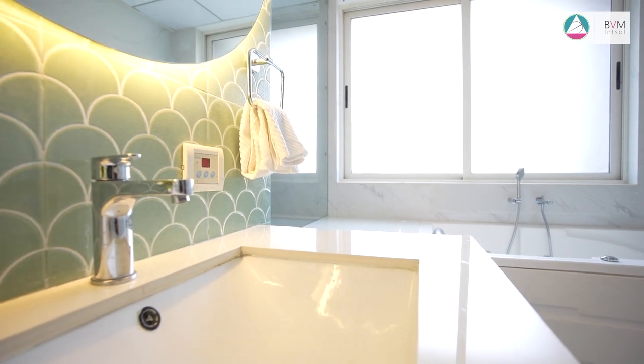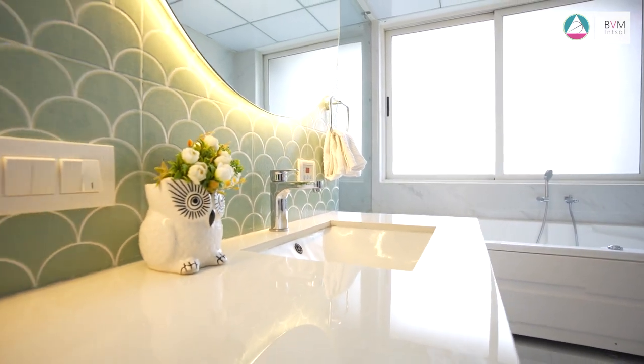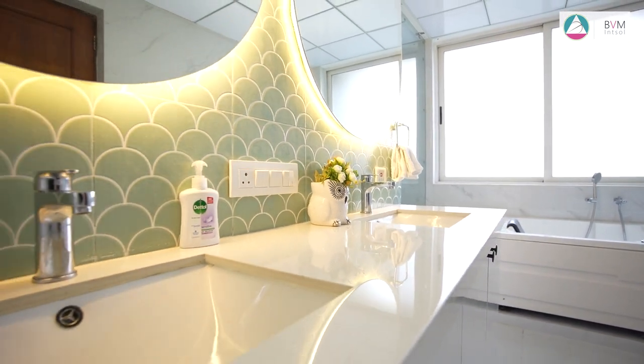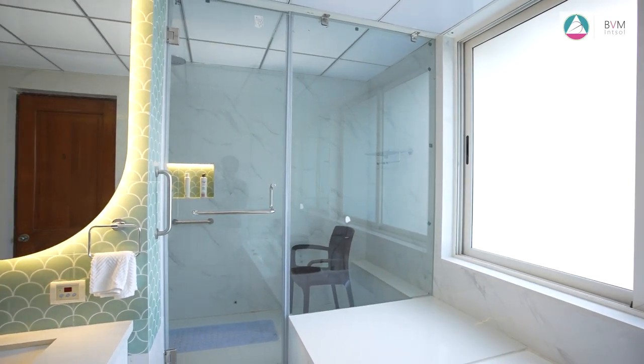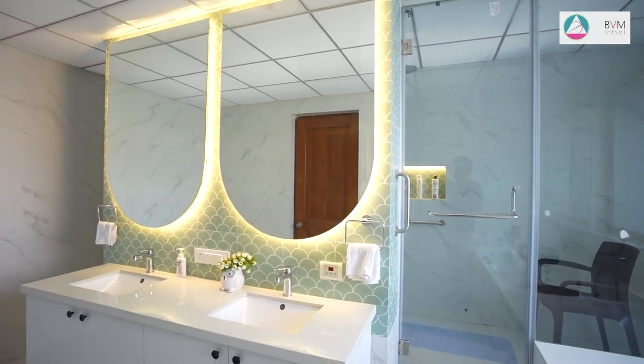The generously sized vanity area provides ample counter space and storage for toiletries and personal items, highlighting the entry wall with handmade wall tiles to enhance the overall look. Bathroom with a pop of color and a backlit LED mirror on it.